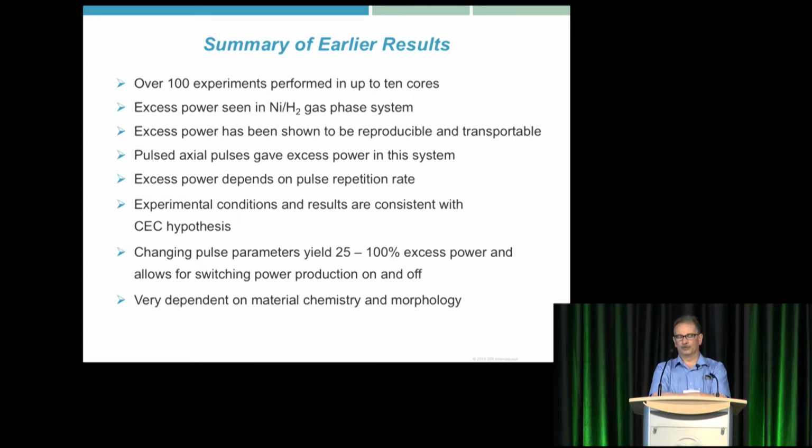Experimental results are consistent with Robert Goddard's controlled electron capture hypothesis, which I won't go into today, just for brevity. By changing the pulse parameters, you can alter the excess power by between 25 and 100%, and you can actually turn it on and off, putting in the same amount of power, by just changing the parameters of the stimulation pulses. You can turn it on and off.